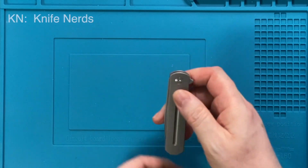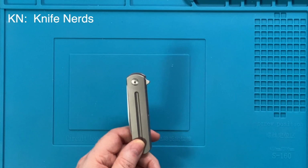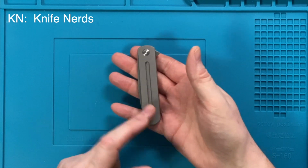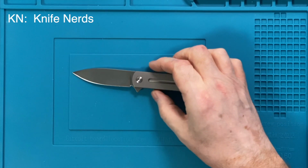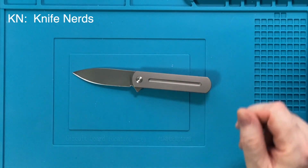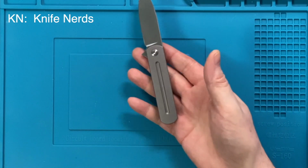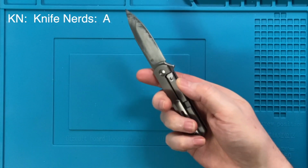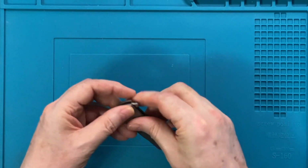Next, my KN rating. What will my knife nerd friends think of this knife? Well, it's a respected name, a respected designer, a great blade, and premium steel, and a boutique manufacturer with a bit of a hard-to-get mystique. It would be an A+ easily if it wasn't so hard to open, but that's going to pull it down to an A.